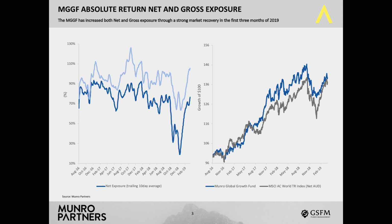Here we wanted to give you a quick update on how the fund negotiated what I'm sure you'll agree was a fairly volatile 6 months in equity markets. It's important to remember that the Munro Global Growth Fund is an absolute return fund, not a relative return fund. And consequently, we have some tools that we can use to ensure capital protection.